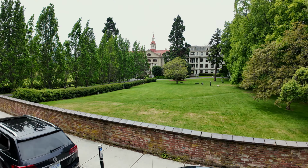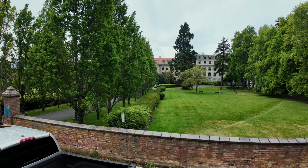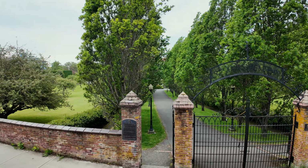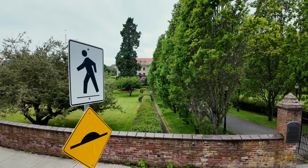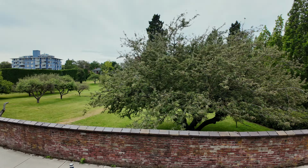Just ahead. When the Sisters of St. Anne arrived here from Quebec in the mid-1800s, the nunnery was nothing more than a log cabin with no heat. Almost immediately, they set up a much-needed school for the children of Victoria. They also established St. Joseph's Hospital.